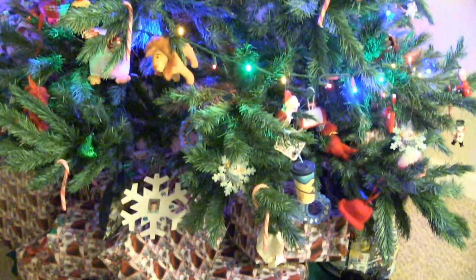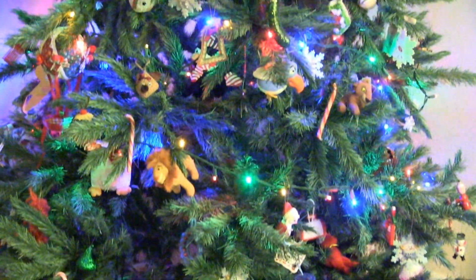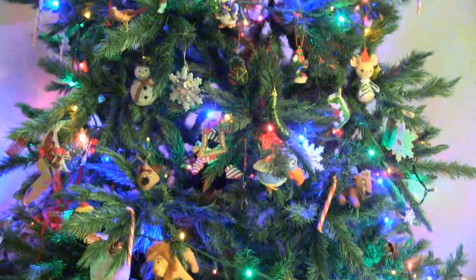Now, in years past, we were really frugal. We were poor. Couldn't afford decorations, and we had the tree, so we decided, you know what, kids, clean out your toy box. So I had the kids bring out all their little toys. We put hooks on them and hung their toys all over the tree, and that was our ornaments for years.